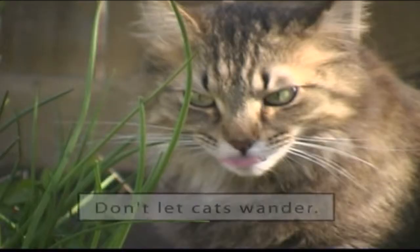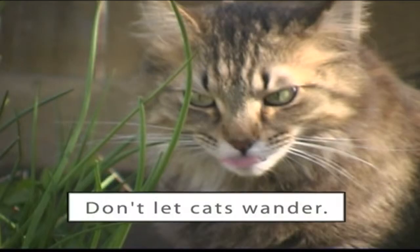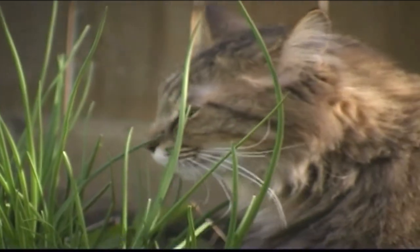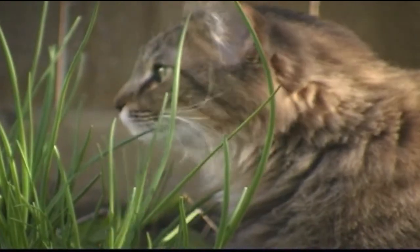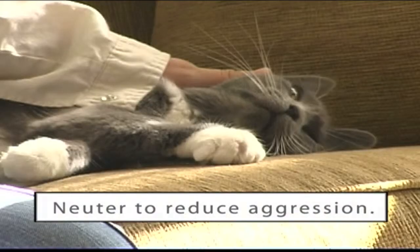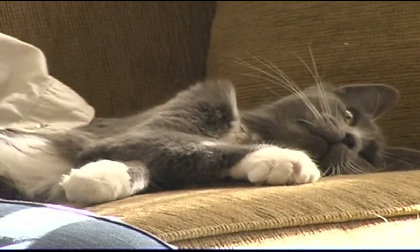Unfortunately, these wounds may not be obvious, and you won't be aware of them unless you see or hear a cat fight. Try to keep your cat confined so that it doesn't have an opportunity to fight. And since male cats have a natural tendency to roam into other cats' territories, which results in fights, they should be neutered to reduce aggression toward other cats.